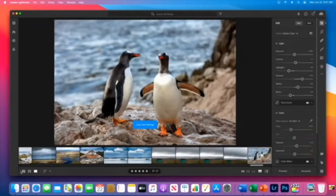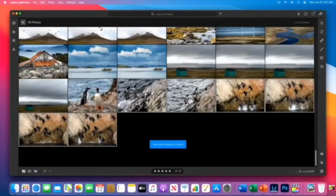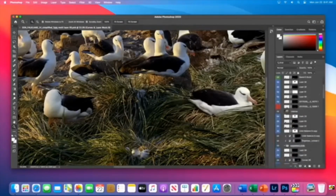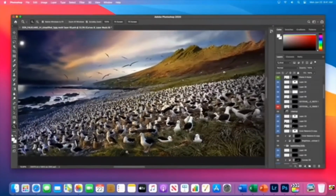And we can apply that same edit to all of these images in a single step. Next, let me show you the app I know many of you want to see, Photoshop. Here's a 5 GB Photoshop file by photographer Stephen Wilkes. Now, this is a heavy-duty document with lots of layers. Now, let's add one more bird in there. Let's check out how smooth the animation is as I zoom out.